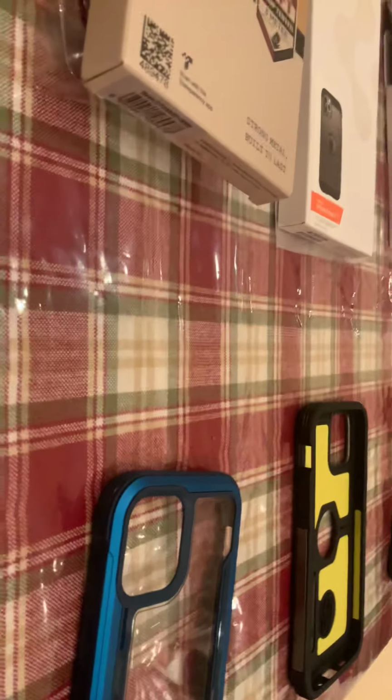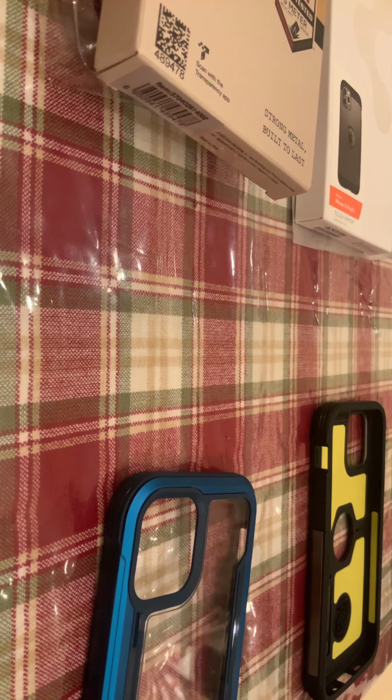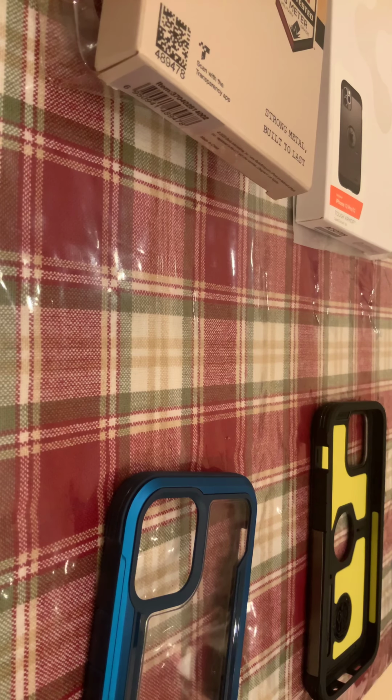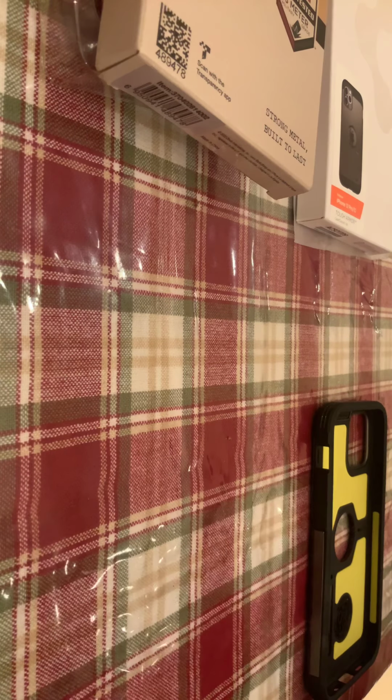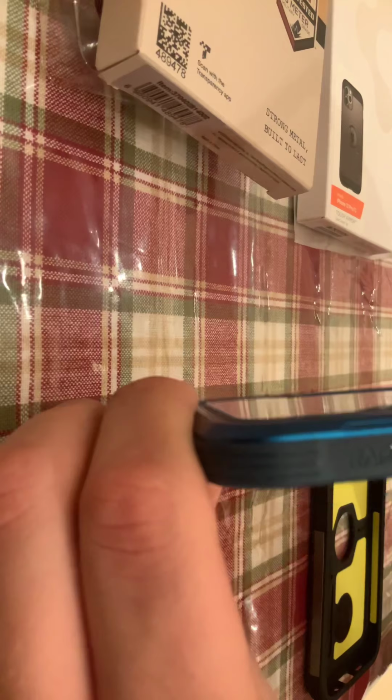Just to quickly go through, I reviewed the five different cases from 3 perspectives: just overall design, grip, and just protection. That's why we buy a case, right? So just to go through them, and then prices last, although they're all priced about the same. First one is the Raptic. So the Raptic Shield I bought.